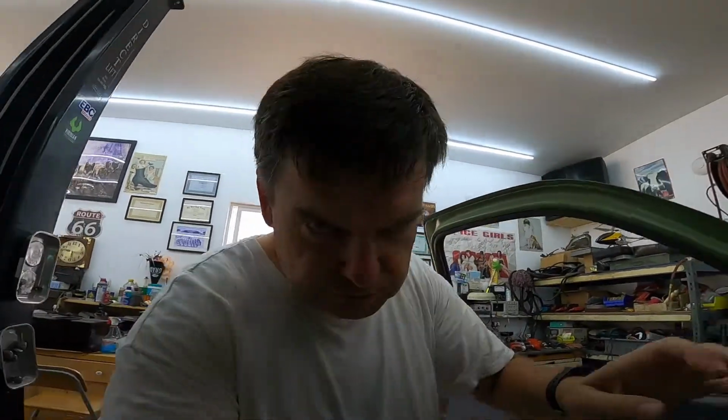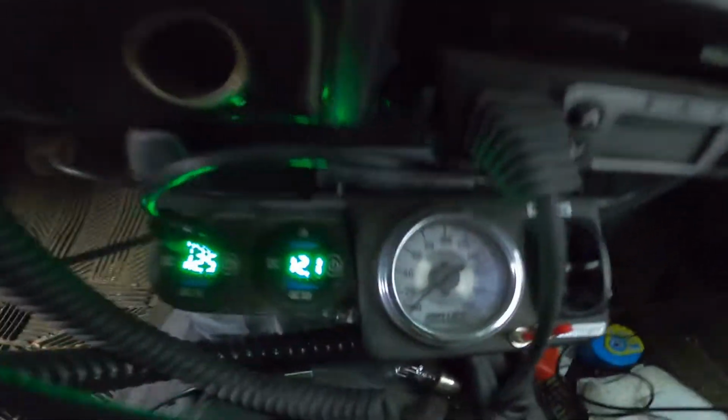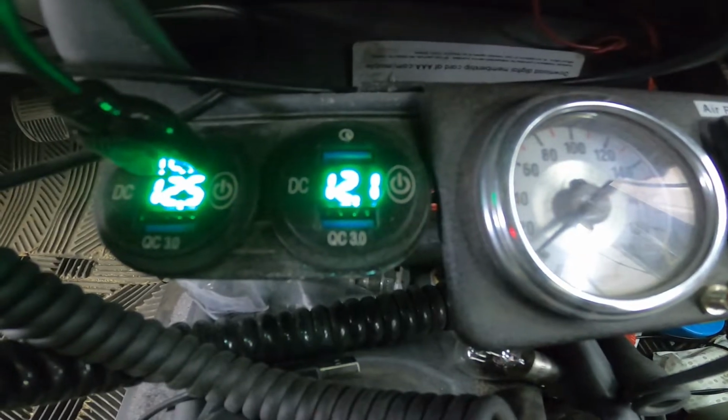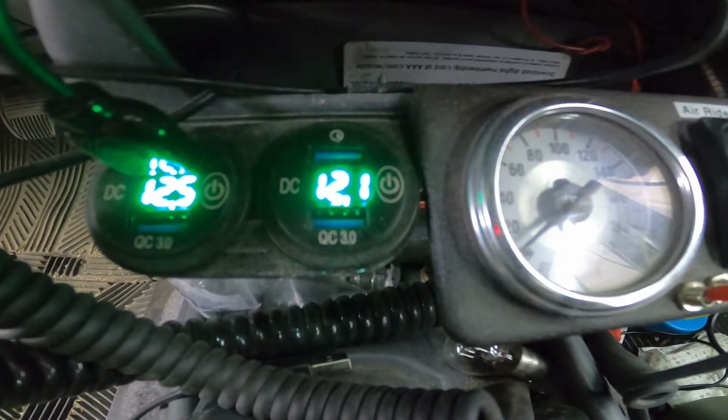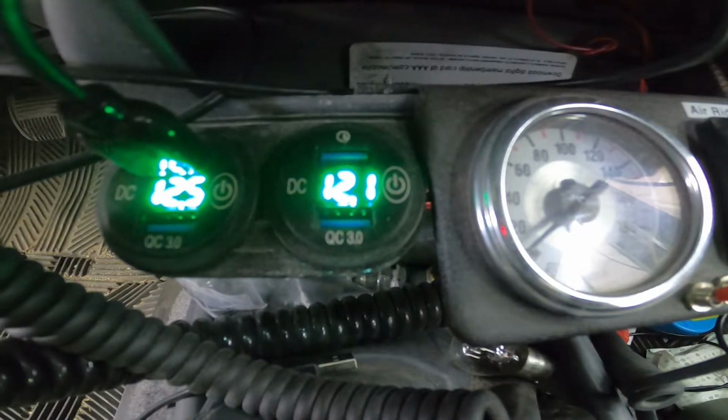Overnight, it's been probably 18 hours of runtime, and I started out at 12.3 volts in the batteries. So right now I'm at 12.1. That's the one on the right side, the camp batteries. The 12.5 is the truck battery, to the bus.